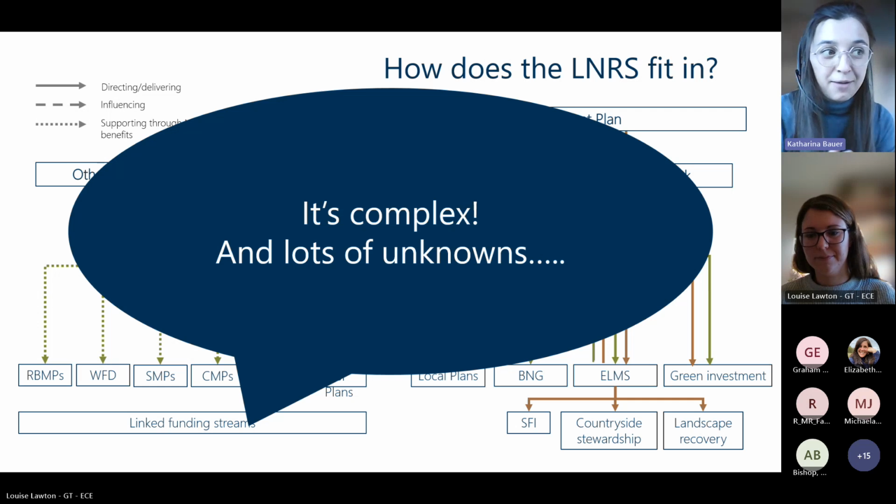And while we know that a lot of the plans, like river basin management plans, surface water management plans, and WFD drivers, are meant to include or refer back to the local nature recovery strategies or inform that, how exactly that's going to work is still going to be defined a little bit more. It's something that the Environment Agency, I think, is just trying to work out themselves at the moment. And we've got them on the steering group for the local nature recovery strategy, so that's something that will basically work in over the next year.